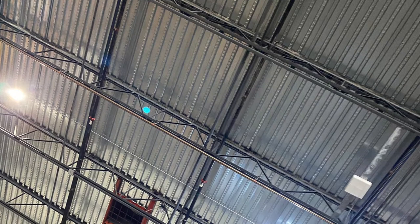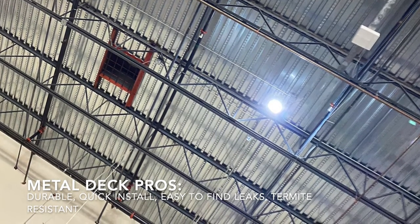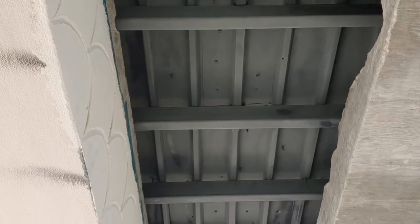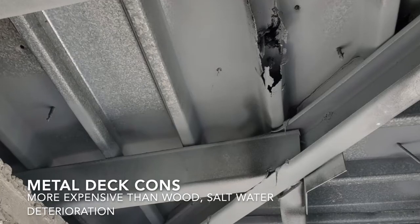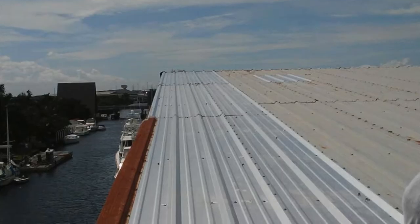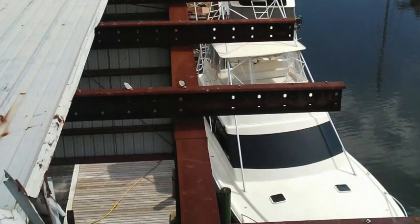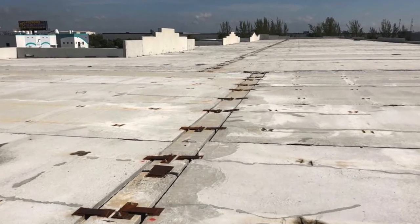Now, metal is pretty similar to wood, whereas it's pretty easy to find the leaks. You'll see rusted out panels or whatever if you have a corrugated metal deck. So metal and wood are pretty similar as far as finding leaks. And the main thing though is metal is going to last longer. If you have salt water, maybe it won't if it's steel. But if you have some special panels, aluminum, non-corrosive, stainless steel panels, something like that, it won't rust as quickly and it may last longer than wood in environments like that. So some of your pros and cons are that the wood is the cheapest. Metal is good, but you don't want to be using metal in salt water, and concrete is the best more often than not, but it's harder to find issues with it.